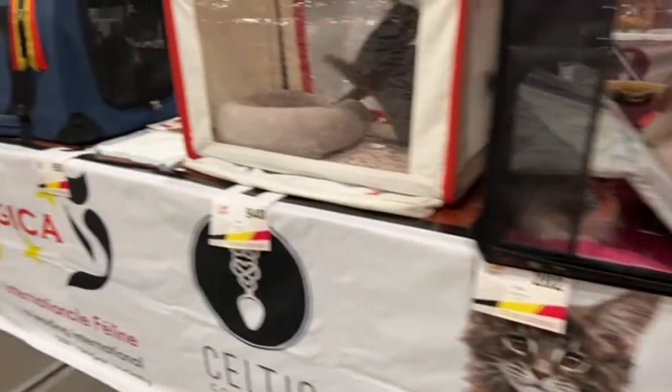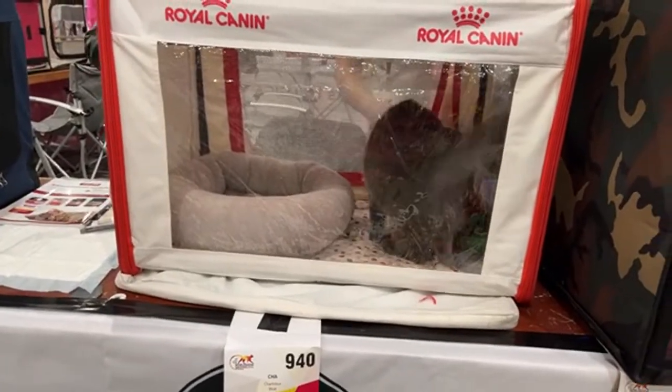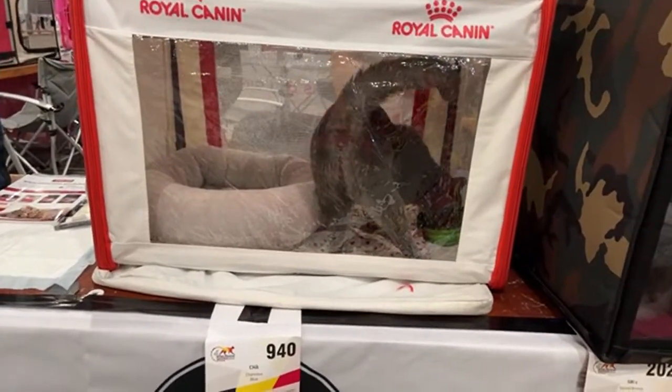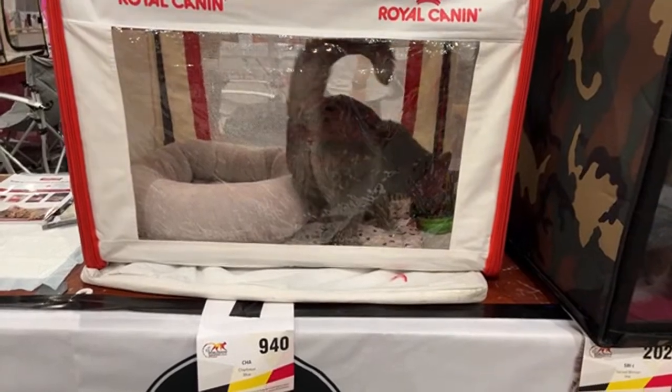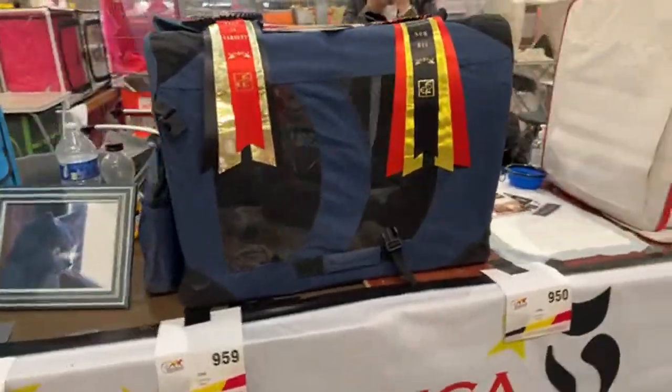We have Chartreux. I think we had Chartreux in Australia. I think there were pet ones. I don't think we've ever had breeding ones in Australia. So there's Chartreux. Another one. This one's just in a travel cage.